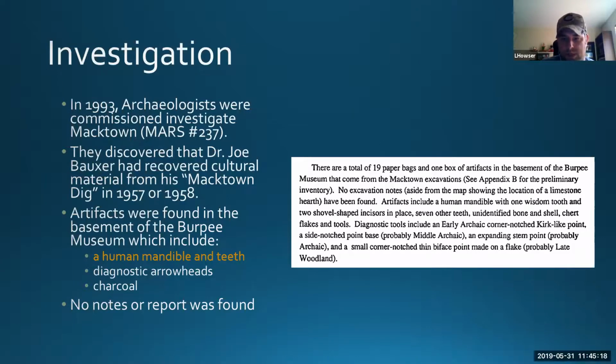And they ended up going to the Burpee Museum, talking to the curator, the retired curator, and another person who was involved in archaeology in the Rock River Valley during the 50s and 60s. And they discovered that Dr. Joe Boxer had recovered cultural material from his MacTown dig in 1957 or 1958. So they found the box of artifacts in the Burpee Museum during this investigation, and they found a human mandible and teeth, diagnostic arrowheads, and charcoal, but there was no report, no maps, no nothing else with it. And this is the rub, right? This is the problem. So they have human remains somewhere on MacTown, at least there used to be.